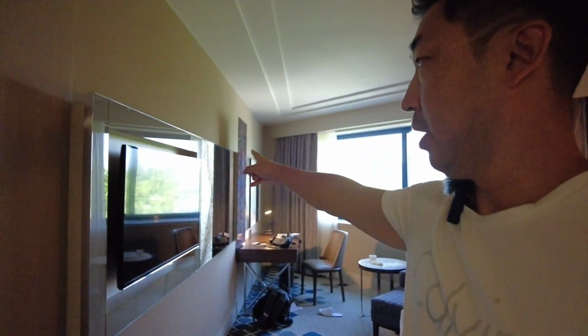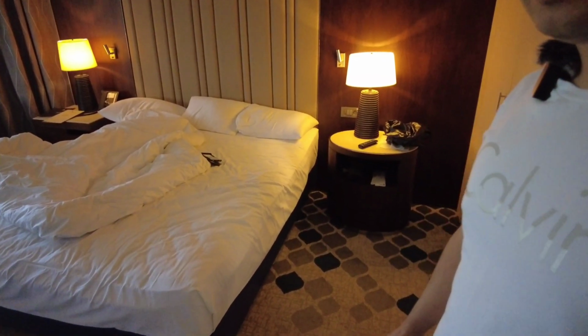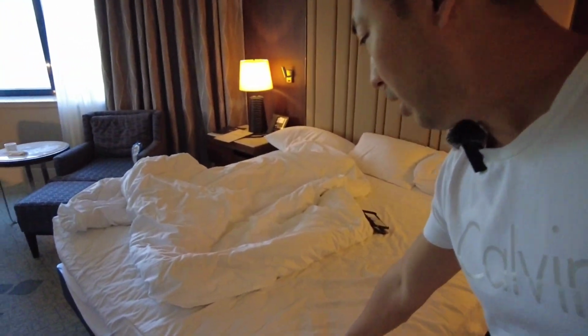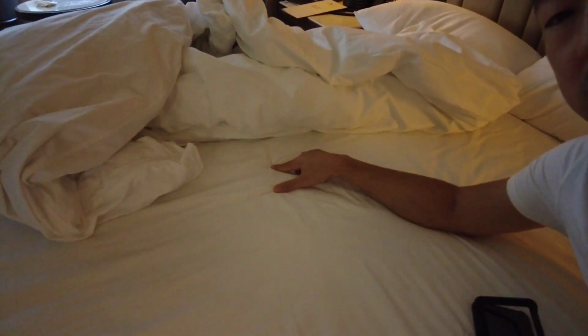However, later I realized there was supposed to be one light over here that lights the whole room. Because of the low light, I can't tell for sure how clean the room is, how clean the sheets are. However, it's the second hotel in Uzbekistan that has holes on the sheets.